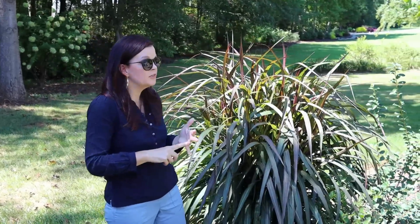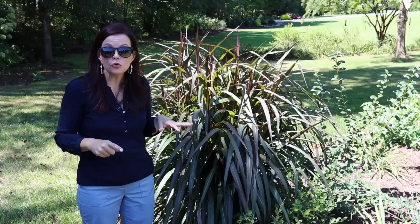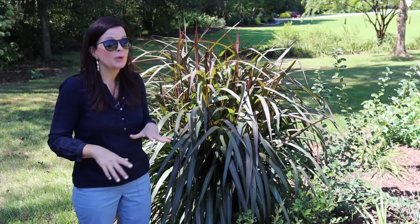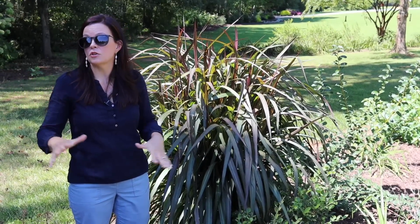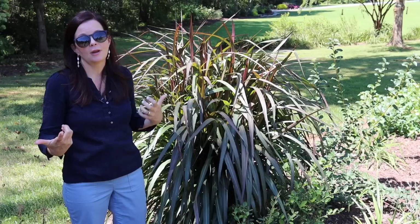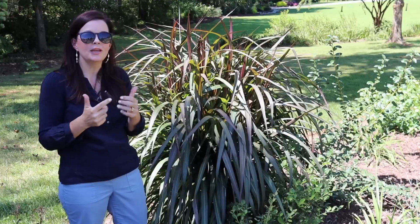So the deer don't like them. They love the sun, humidity, just great. So make sure you add some annual grasses to your landscape, because this time of year, such beautiful structure and interest and movement to your garden. Now, we've got a couple more fun things to show you, so let's move on down and we'll show you those.